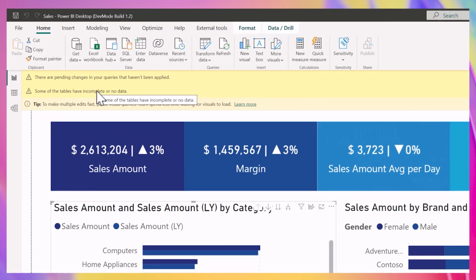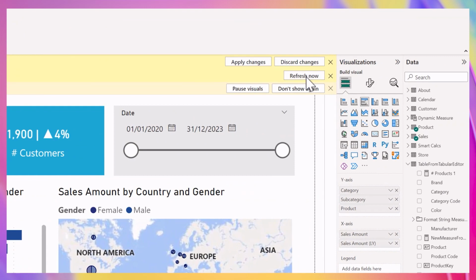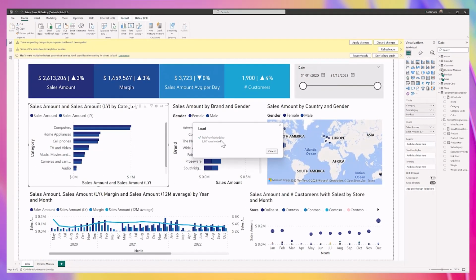But notice also something. Power BI Desktop, because it's working in a Power BI project, detected that I have some tables that have incomplete or no data, and is asking me to refresh now. And if I click refresh, it's also smart enough to only refresh that single new table that I created from Tabular Editor.